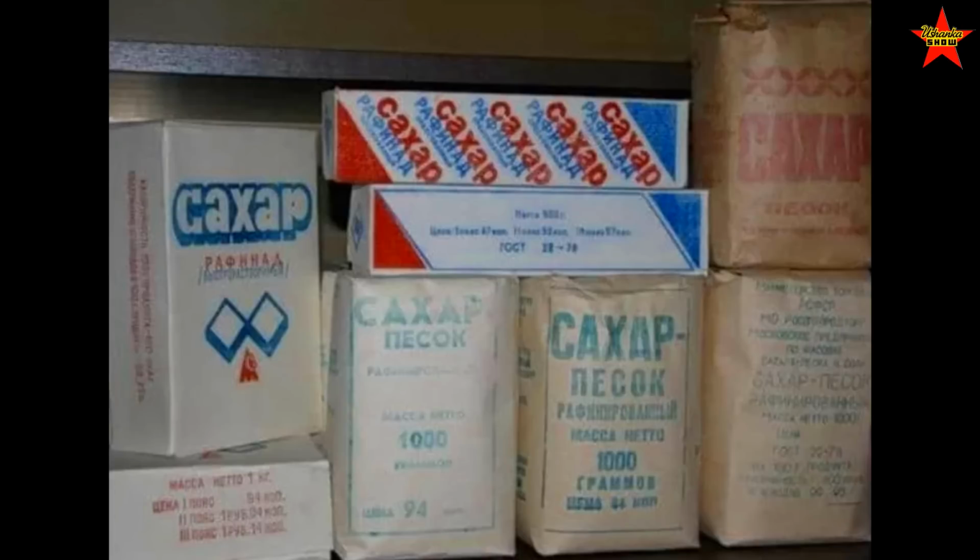And here's an example of Soviet-era sugar packaging. So you have сахар рафинад, those in cubes, or it's called сахар песок. If you translate it, it's sugar in a sand form, so loose sugar, the normal way, and there'll be 1 kilo packets. And sugar was actually quite pricey, 94 kopecks per kilo. That was a lot of money.